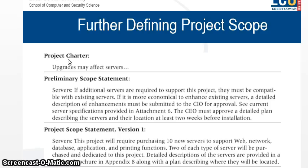This is a requirement. If it is more economical to enhance existing servers, a detailed description of enhancement must be submitted to the CIO for approval. Look at this. It's not saying do this or do that. It should be done. That should be done. And see current. This is not a scope statement, by the way. It's a preliminary thing. I mean, this should guide our scope statement.